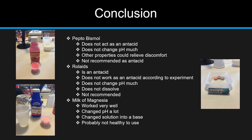Pepto-Bismol did not work as an antacid and did not change the pH by much. Rolaids did not dissolve, nor did it change the pH. Milk of magnesia worked very well. It changed the pH a lot, however, it changed the solution to a base.